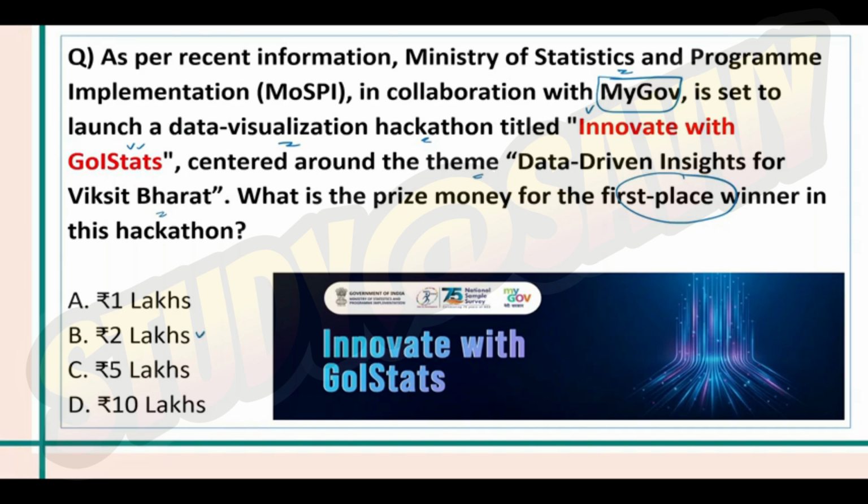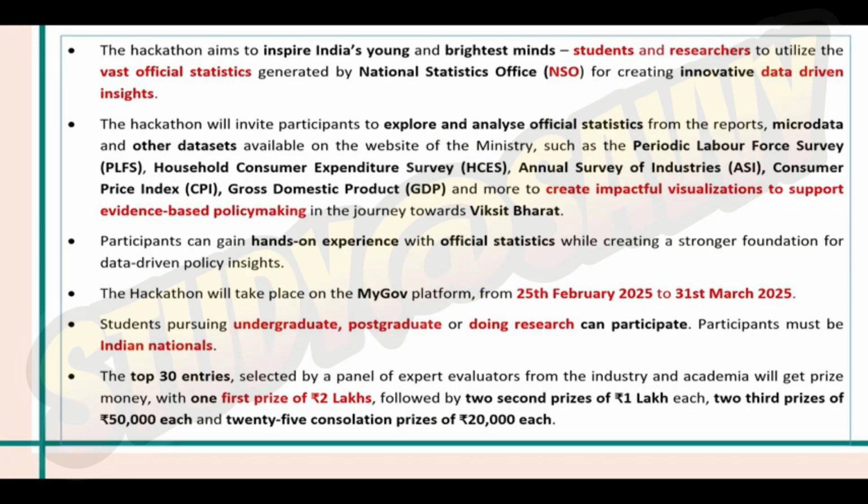Now, this hackathon aims to inspire India's young and brightest minds, like researchers and students, to utilize the vast official statistics generated by the NSO to create innovative data-driven insights. So to create these insights, these students and researchers will use the official statistics generated by the NSO.